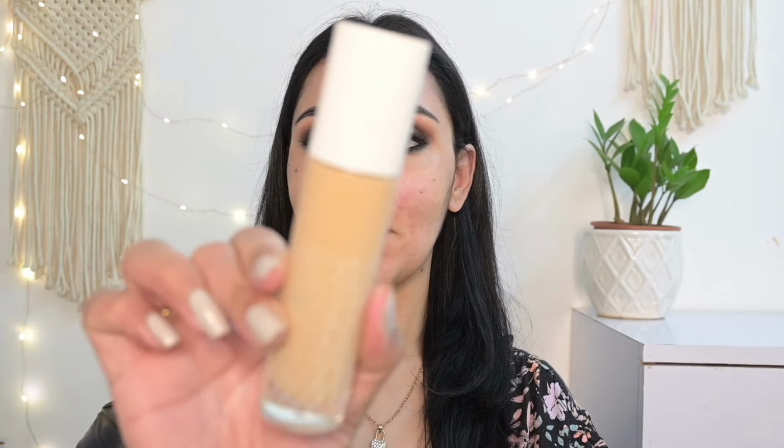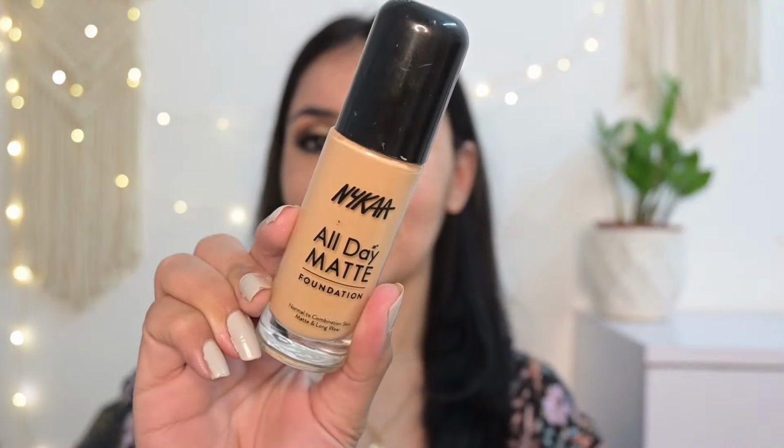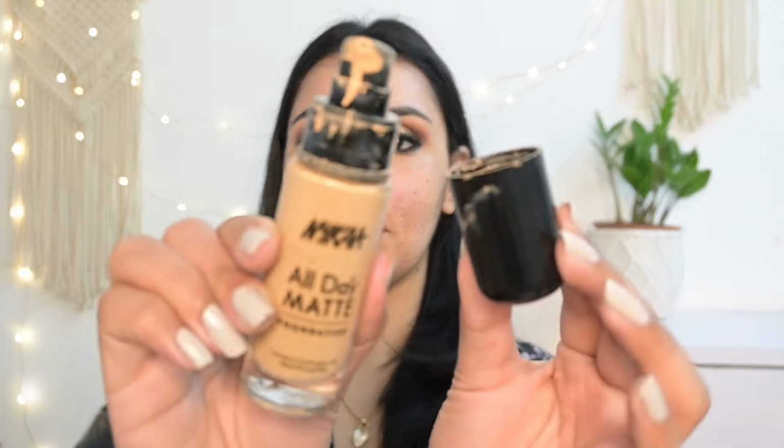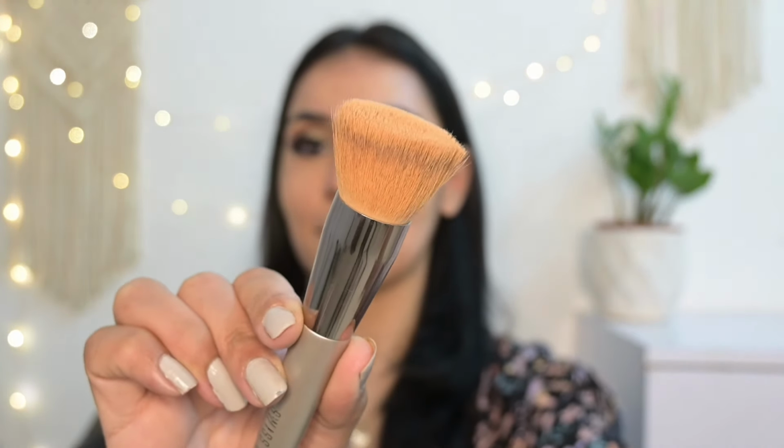Coming to my foundation, I have two of my absolute favorite foundations, K Beauty Hydrating Foundation and Nykaa All Day Matte Foundation. But today I'm going to use the Nykaa All Day Matte Foundation because this has been my constant favorite. I have already used this foundation so much, and to blend it I'm using the Swiss Beauty Foundation blending brush, and I'm just taking 3 drops of this foundation to cover my entire face, and you will see that is more than enough. This foundation retails for just 650 rupees and is available in more than 16 shades.